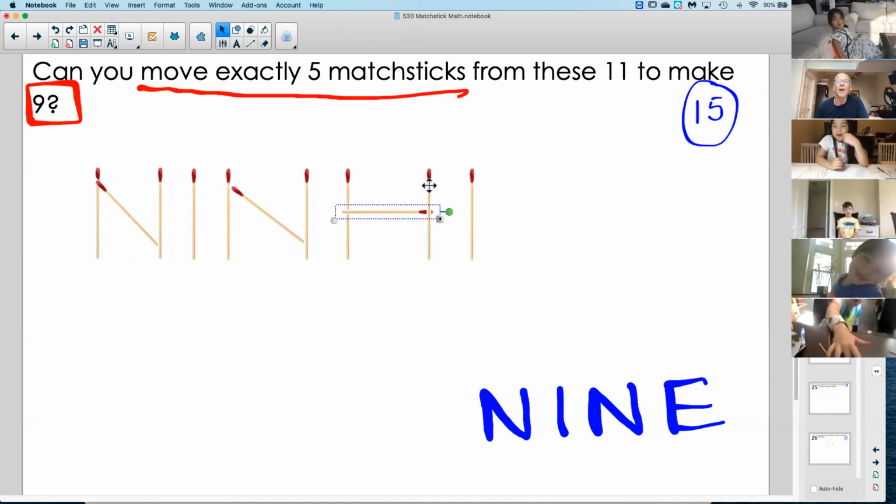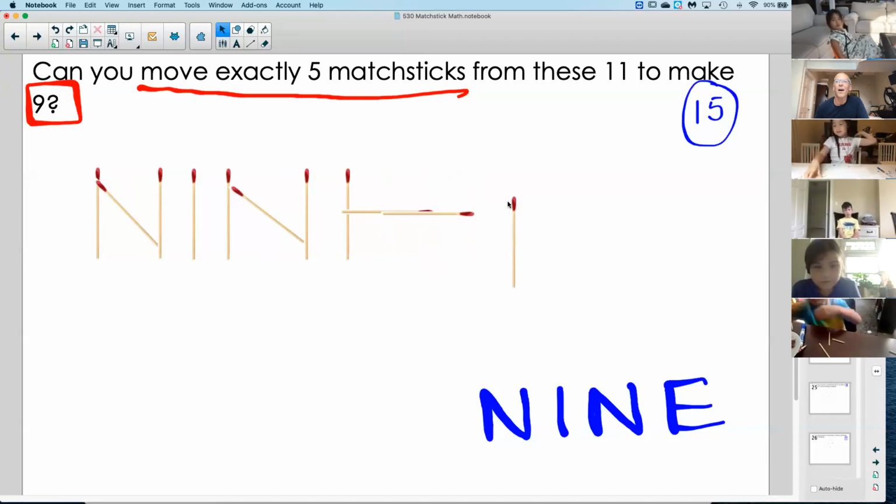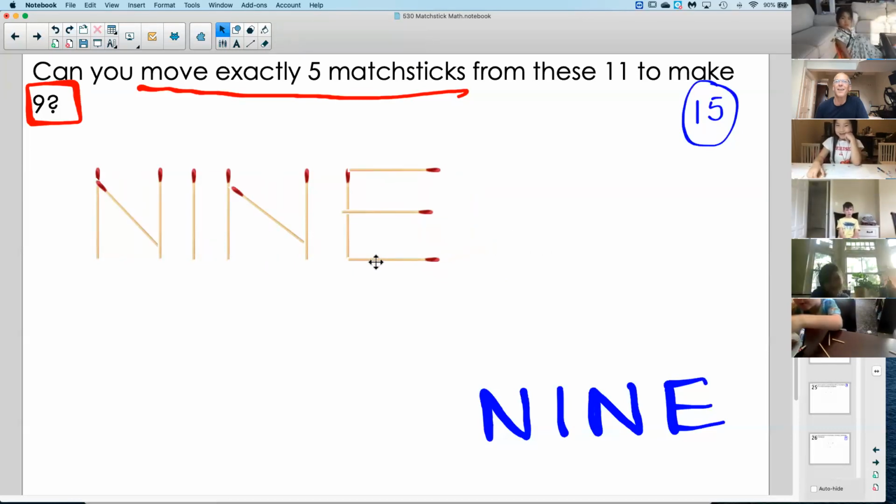Next 3. 3, 4. And what should I make out of these 3? E. 5. Did we just make the 11 matchsticks into the number 9 by moving 5 of them? Okay. And this was inspired by one of my students who has a last name of 9.